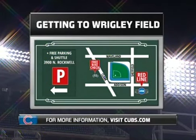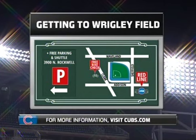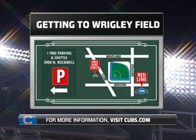Courtesy bike check, Clark and Addison. Drive your car. The Cubs provide free parking and shuttle service on night weekend games from 3900 North Rockwell. For details, visit Cubs.com.